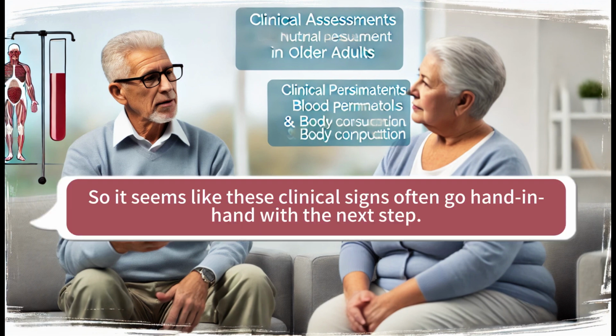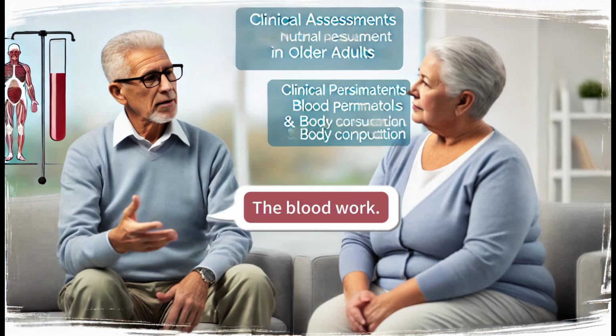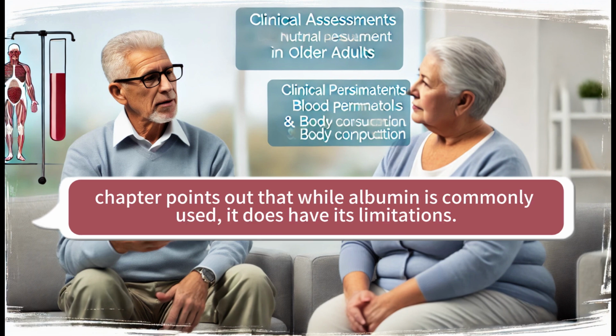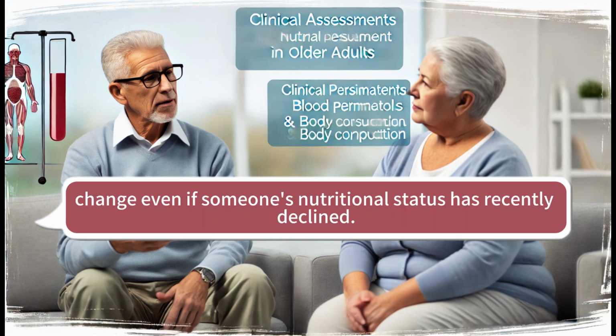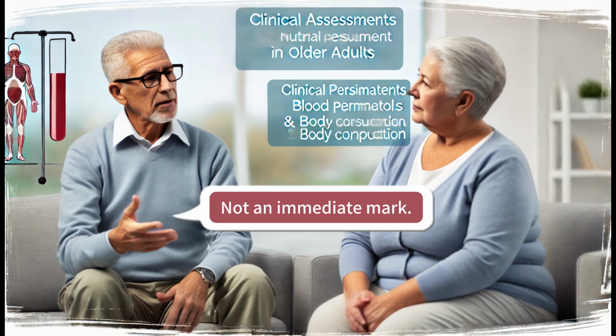Wow. So it seems like these clinical signs often go hand in hand with the next step. They do. Analyzing blood parameters. Right. The blood work. Exactly. Most people are familiar with seeing their albumin levels on their blood tests. But the chapter points out that while albumin is commonly used, it does have its limitations. It does, because albumin has a long half-life, which means it takes a while for levels to change, even if someone's nutritional status has recently declined. Oh, so it's not an immediate marker. Right. Got it.